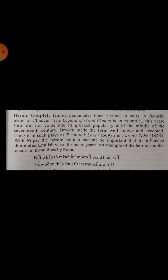And iambic pentameter here means that an unstressed syllable is followed by a stressed syllable. There is no stress on but, on when, and then there is no stress on to, the stress falls on mischief. Likewise, an unstressed syllable is followed by a stressed syllable, and these are iambic lines, and there are 5 feet, so that is why it is called pentameter. So that is why the meter which is often used in English poetry, the meter which has been frequently used, is iambic pentameter.